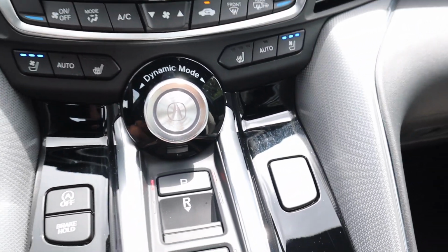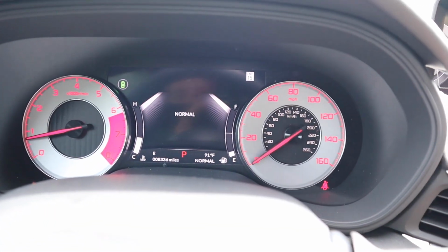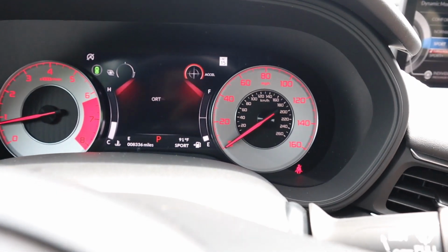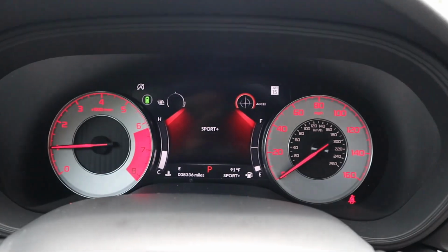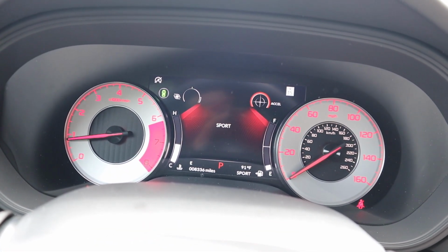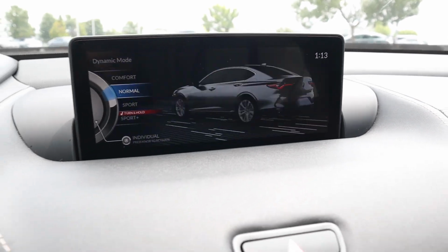And then with the dynamic mode, we have a really cool rotary dial to go through the different driving modes. So there's comfort along with normal, there's sport, and then sport plus. And the exhaust will change slightly. The RPM jumped up into sport plus. If I go back, you can see that go back down. So it definitely gives you a little bit more response, and you can see all those adjust within the infotainment system.